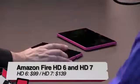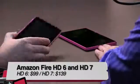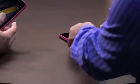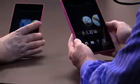Is this the new Kindle Fire? Close. This is the Amazon Fire HD 6. This is the Amazon Fire HD 7. They dropped the Kindle name because I think they wanted to differentiate from the reader. So this is a tablet that does have reading capability. Yes, you can read. It's actually very good for ebooks.